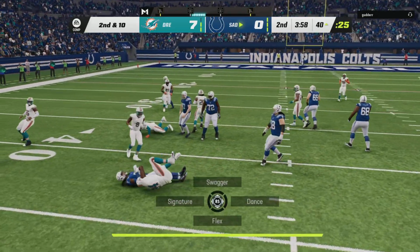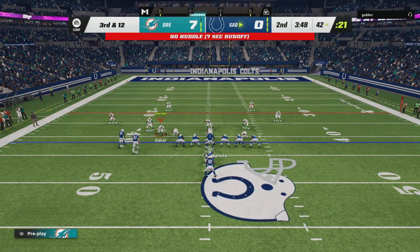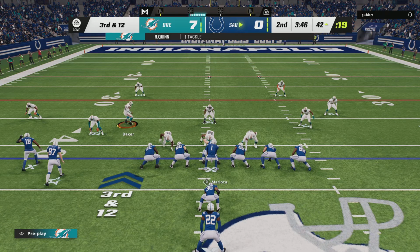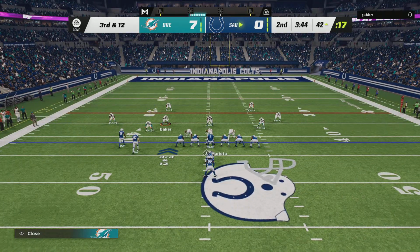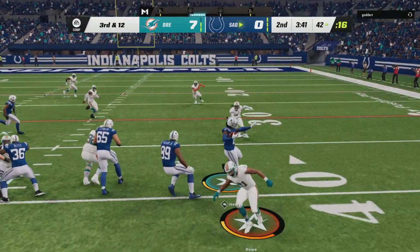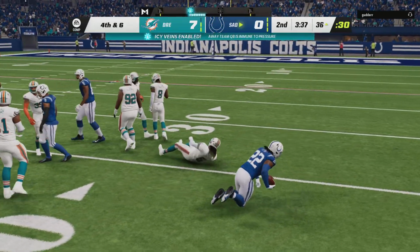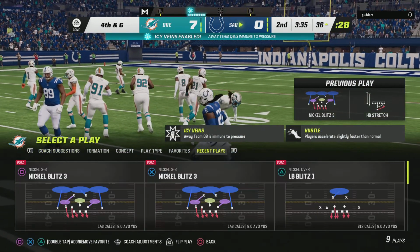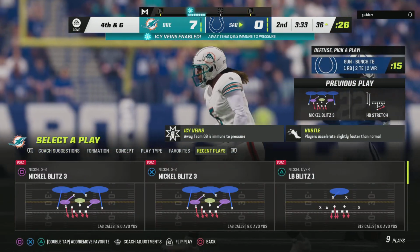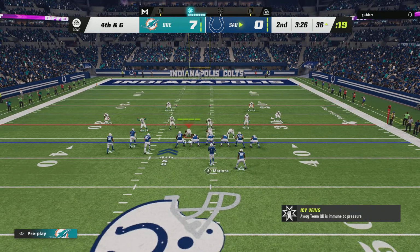Mariota gives to Henry. And he is met in his tracks behind the line of scrimmage. The tackle made by Robert Quinn. A 2-yard loss brings up 3rd down. Mariota hands to Henry. And he'll be taken down well before the first at about the 36-yard line. It's a 6-yard gain, and it leaves him looking at a 4th down.